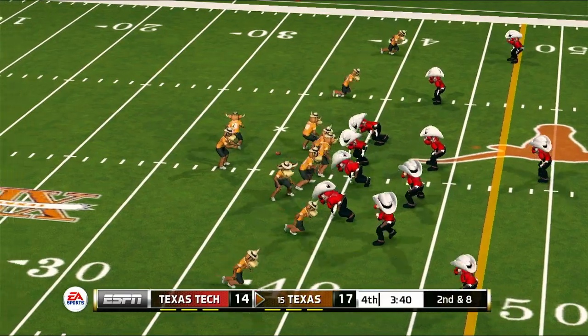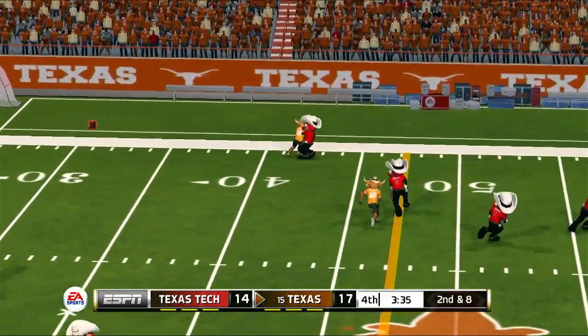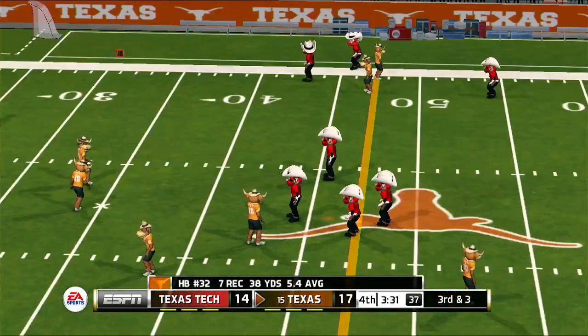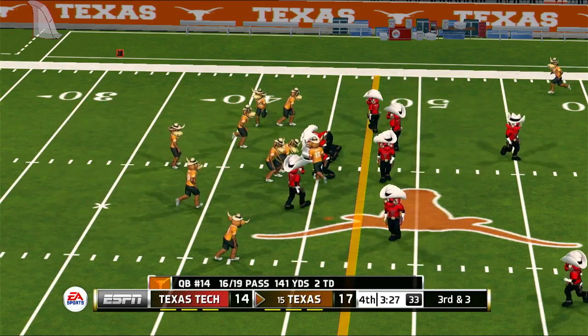Green 15. Catches it, and that's all. With the catch, number five brings him down at the 44-yard line. That makes it third and three.